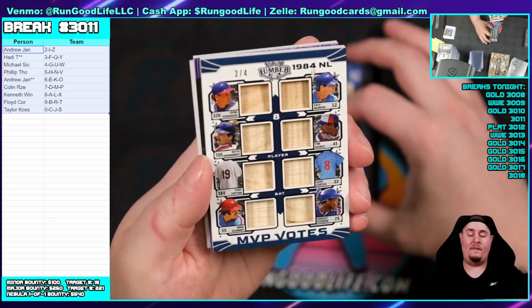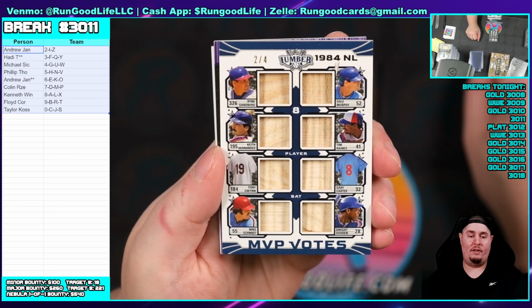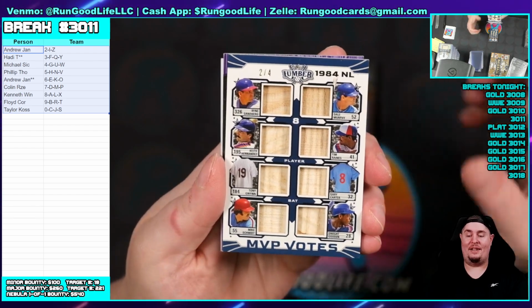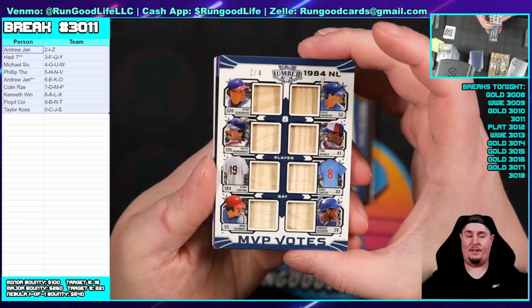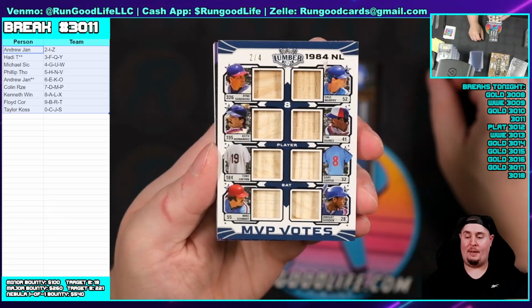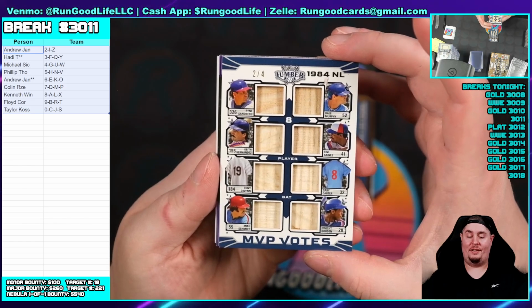2 of 4 MVP votes, 1984. Ryan Sandberg, Keith Hernandez, Tony Gwynn, Mike Schmidt, Dwight Gooden, Gary Carter, Tim Raines, and Dale Murphy. Wins dinner break. It might be after the next break. On the MVP votes, that's going to be a one-touch.